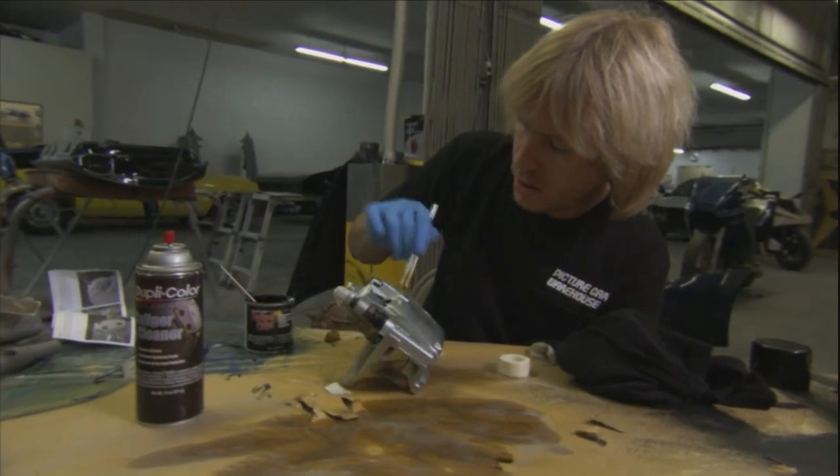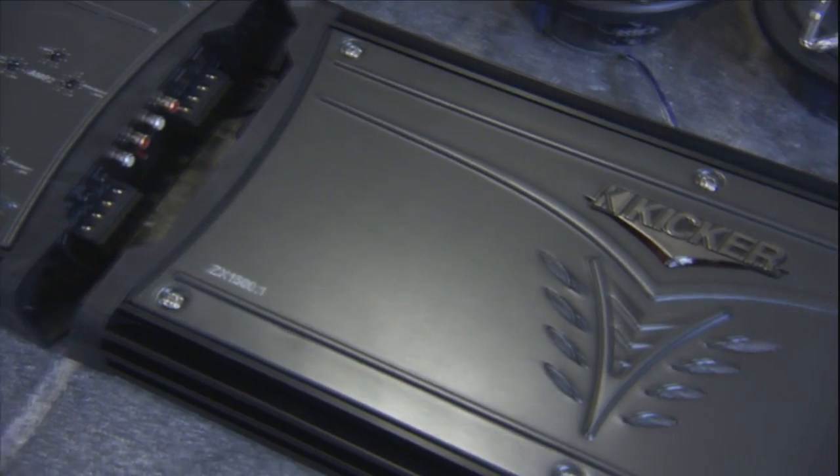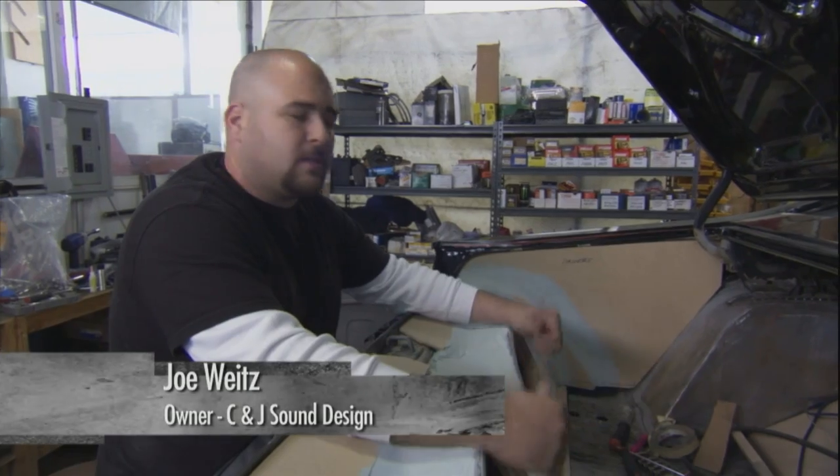Later, as Kenny tends to even more final touches, there's a focus on the music. As the sound system comes together, it's going to be a complete package. So all together, we're just doing a 2-amp system, 2 subs, 4 speakers. You sound great.